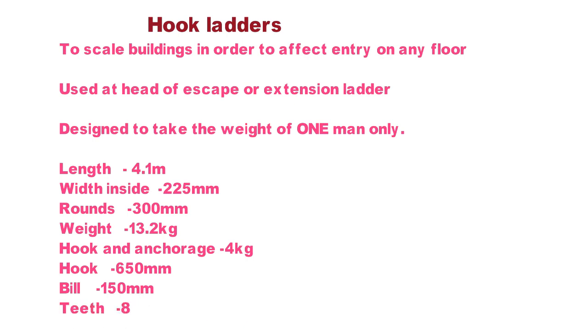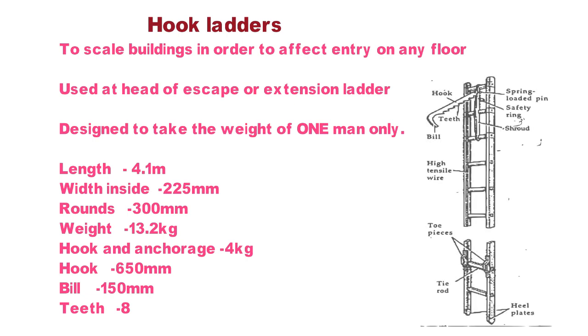These are the specifications of the hook ladder, which has teeth of 8 nose, hook of 650 mm, length of 4.1 meter. Look at this picture, you can see the parts of the hook ladder, which has width inside of 225 mm.